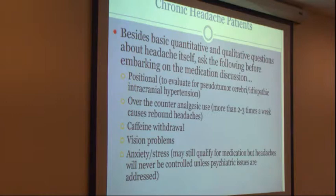Do they use over-the-counter medicines more than 2 to 3 times a week? You can get a rebound headache. It's like a caffeine headache. I didn't have my caffeine today. They didn't have their Tylenol today, so their head hurts. Okay, so that's a problem. Are they withdrawing from caffeine? That obviously can cause headaches, but a 14-year-old is sometimes not savvy enough to tell you that. We might know that, but they don't know that. Vision problems are a really big one that I see a lot. And then anxiety and stress.